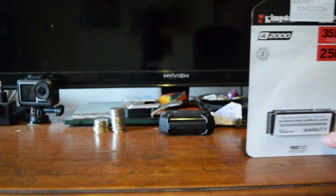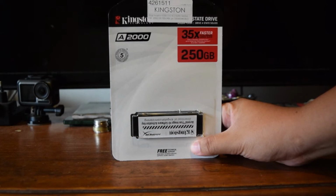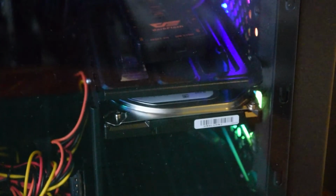For my boot drive, I have the Kingston 250GB A2000 SSD M.2 NVMe. It has up to 2000 megabytes per second read and 1100 megabytes per second writes. It's good enough. Not that fast, but it's good. For my storage, just the Seagate Barracuda 1TB.